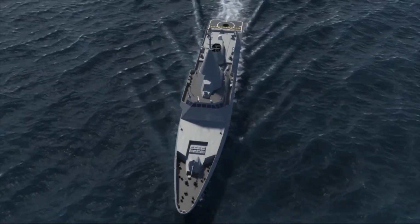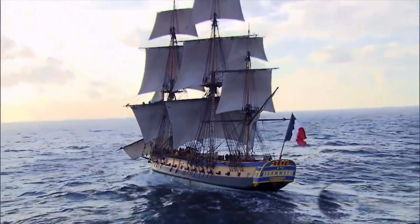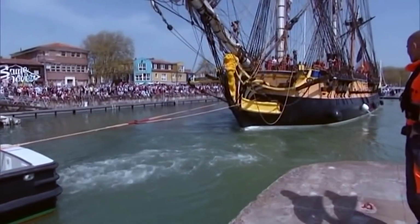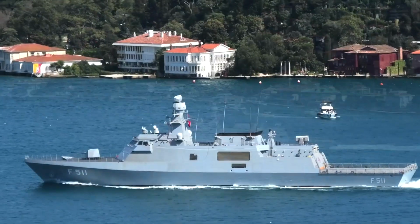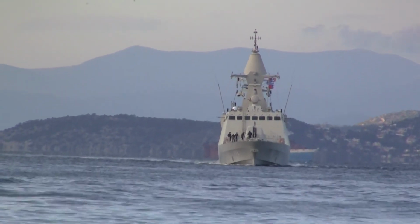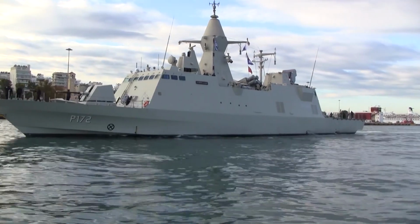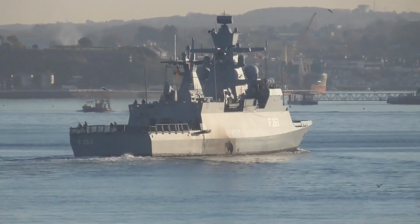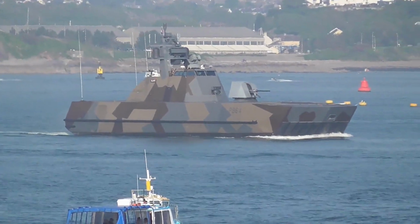Corvettes have been around a lot longer than you think. The first reference to a Corvette was with the French Navy in the 1670s, which may be where the term originated. Today, these small and diverse warships are used the world over as a maneuverable and budget-friendly alternative to larger ships. For our viewers, we prepared a list of the world's best Corvettes based on multi-mission capabilities, armaments, and maneuverability. Let's take a look at them.